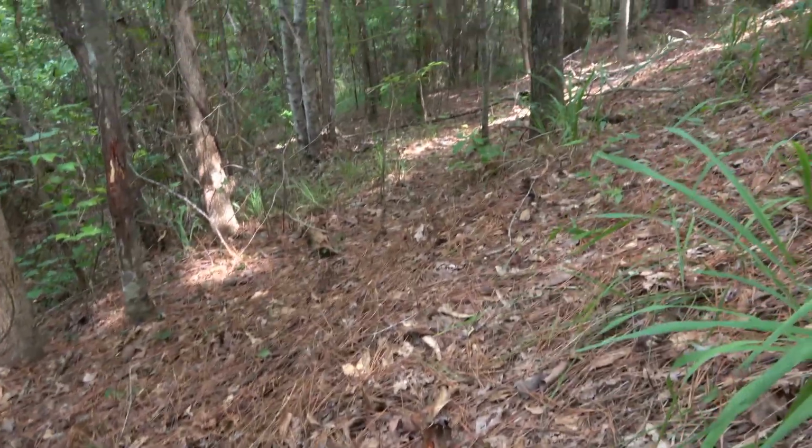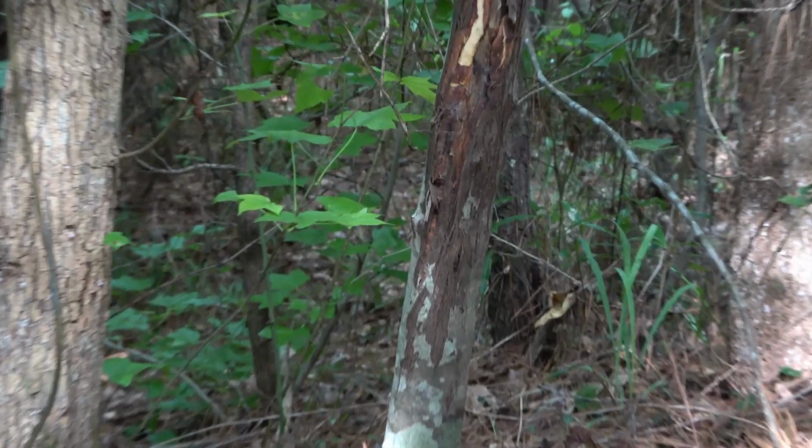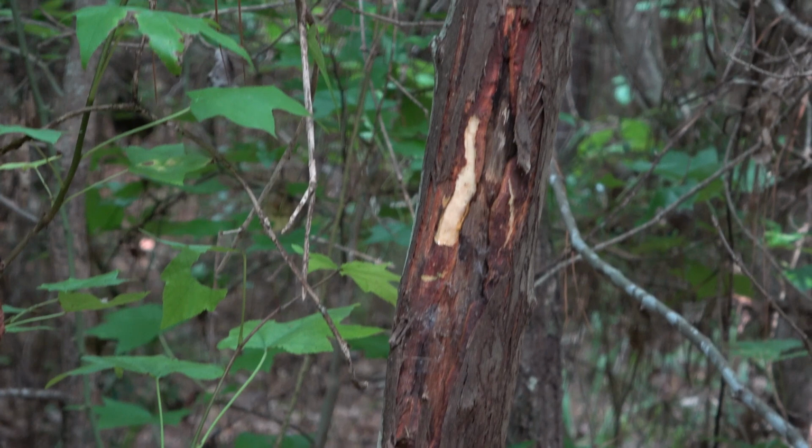I kicked it a little bit, so I'm not trying to make you think this thing was rubbed recently, but it is a big rub. I knocked a piece of bark off of it, but it is right here.